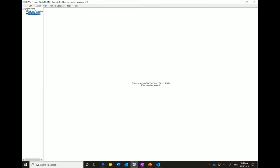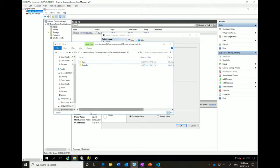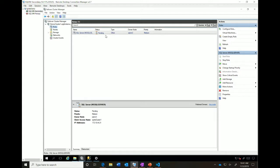So right now, the VM is getting rebooted. So I'm switching back to my secondary VM. You can see that the status is pending. We expect the secondary to be quickly selected as a new primary. Actually, you can see that right now, the node is already coming to the secondary VM.